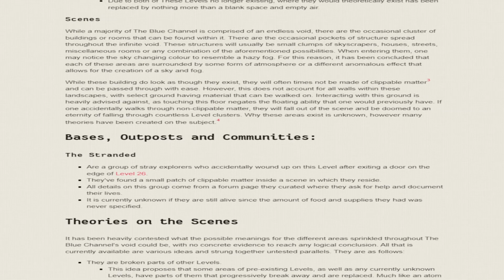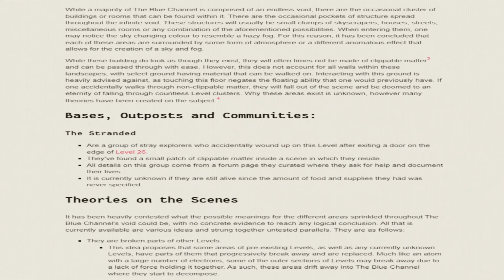Scenes. While a majority of the Blue Channel is comprised of an endless void, there are the occasional cluster of buildings or rooms that can be found within it. There are the occasional pockets of structure spread throughout the infinite void. These structures will usually be small clumps of skyscrapers, houses, streets, miscellaneous rooms, or any combination of the aforementioned possibilities.